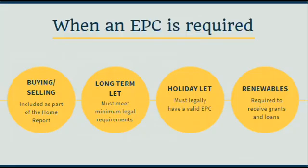For long-term lets, this is a fairly recent regulation. Since the 1st of April 2020, landlords can no longer let or continue to let properties covered by the Minimum Energy Efficiency Standard regulations, MEES for short, if they have an EPC rating below E, unless they have a valid exemption in place. There is a cost cap on this, as some of the improvements recommended can be quite expensive. The landlords will never be required to spend more than £3,500, including VAT, on these improvements. And if the property cannot be improved to an EPC E for this amount or less, all improvements which can be made up to that amount should be completed, and then an exemption should be registered online.